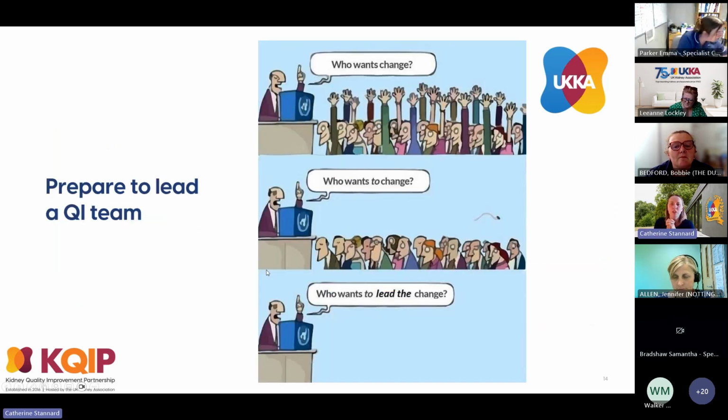Okay, so preparing to lead a QI team. I love this picture because I think most of us know that things can be done better, and we want things to change, and we feel like there's things that could definitely be done in an easier or more efficient way. But then actually, humans really hate change. In reality, it's really difficult to change, and sometimes it feels easier to just carry on going in the way that it's always been done.